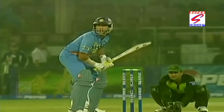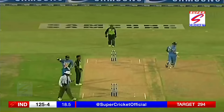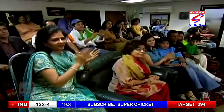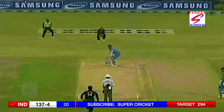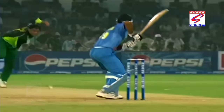There's a cover there, patrolling the boundary line. Nicely played by Dravid. Nicely enough to go all the way to the boundary. That's four. Just waited on that one, Dravid. Gone fine, just try and get some bat on it. On his hip, let the ball come on and just deflected it fine. Very good batting.